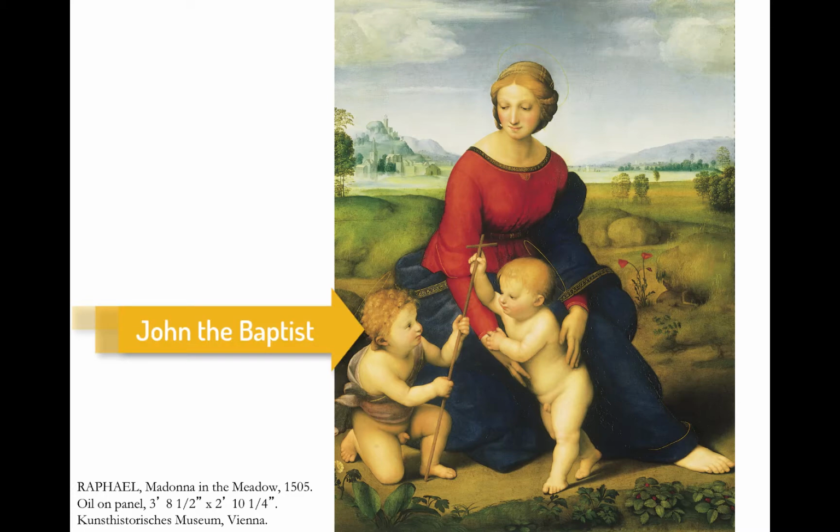John the Baptist is wearing his kind of a robe, and notice the halos that are just barely there for both the Christ child and John the Baptist. Raphael painted a lot of Madonnas in this clear style.